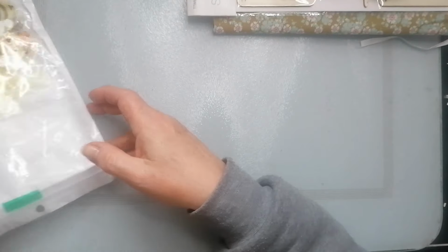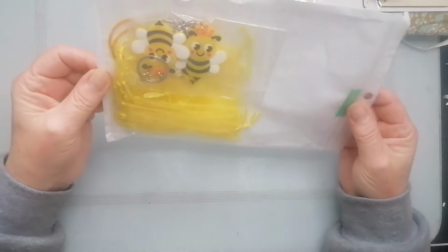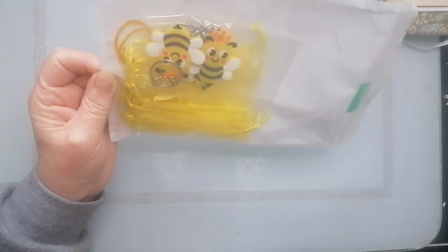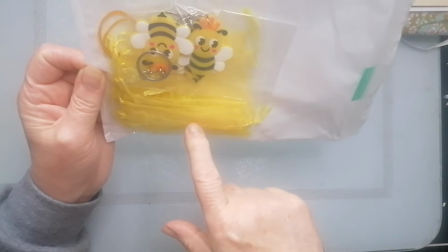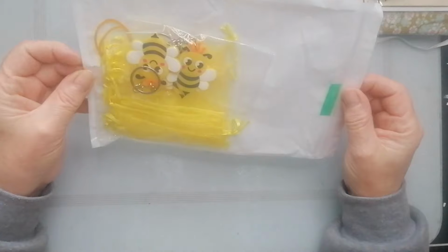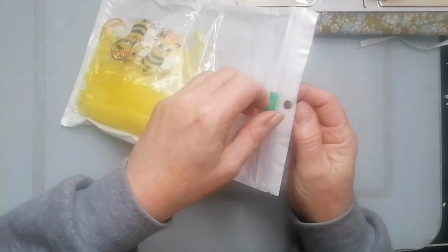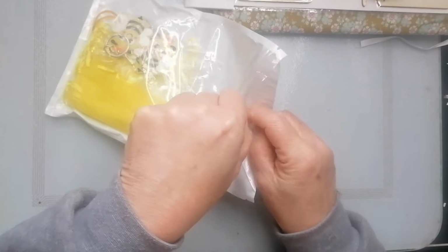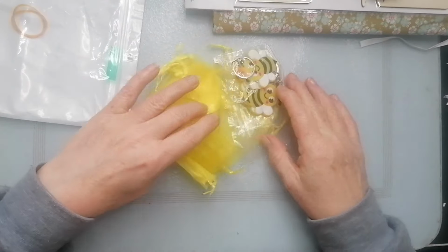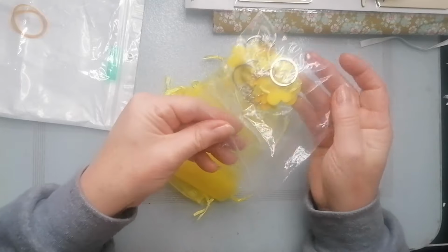Again, in Oxfam they had this little packet of key ring things and some little organza bags. I didn't need either, but I just picked them up. I can't remember how much they were, I think £1 or maybe.